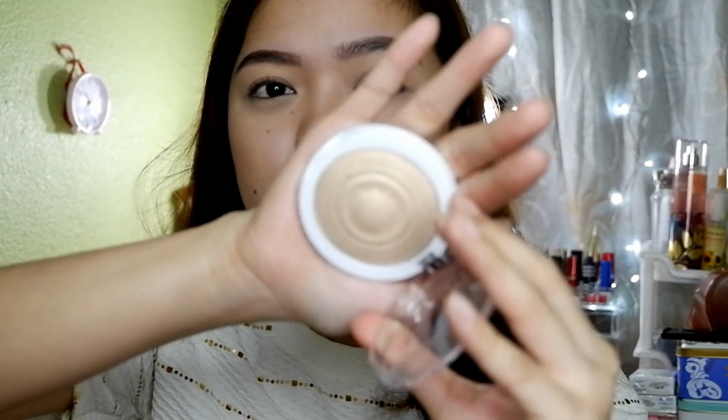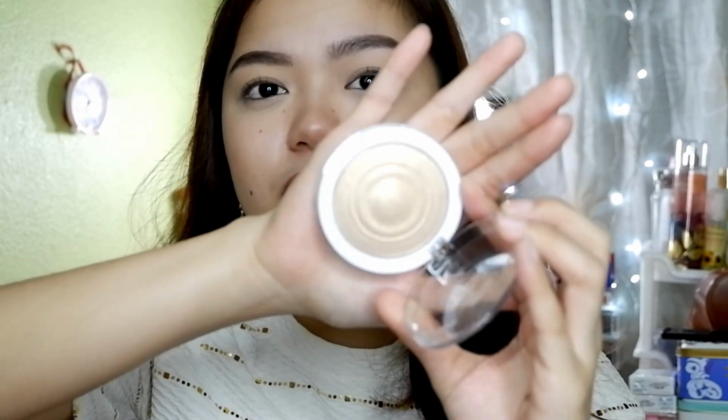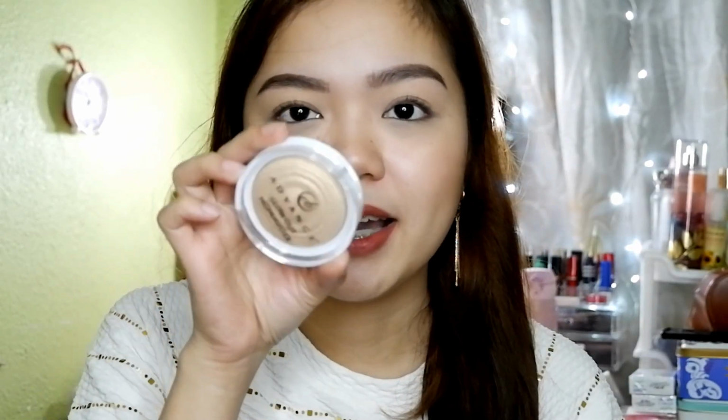This one, okay pa naman yung color niya. Super subtle lang, and at the same time, wala siyang big chunk ng glitters, which I love. Kasi, pag may chunk ng glitters yan, guys, it will make your pores even look larger. Kaya dapat choose the highlighter na wala masyadong glitter. Super subtle lang yung pagka-glittery niya. So, ayan. On to the last product.